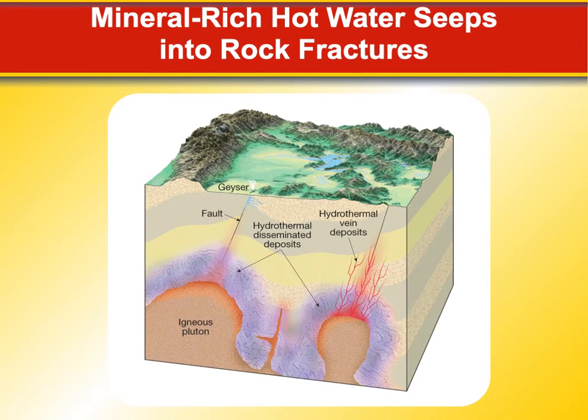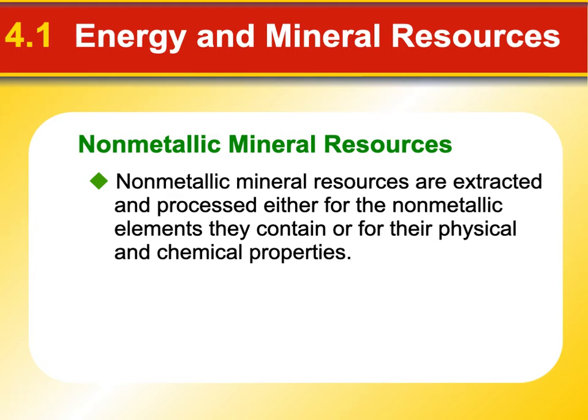Here's an example of how we might get some ores. We get some hot water. We get some faults here. We've got the igneous pluton down below. And that water seeps its way up and deposits things like gold and silver in veins and mountains that we can then go mine, right? So that's a typical way that we might get a deposit of something like that. Those are deep under earth, and we've got to pull back the earth and dig holes to go find that stuff. We also use non-metallic resources, right?